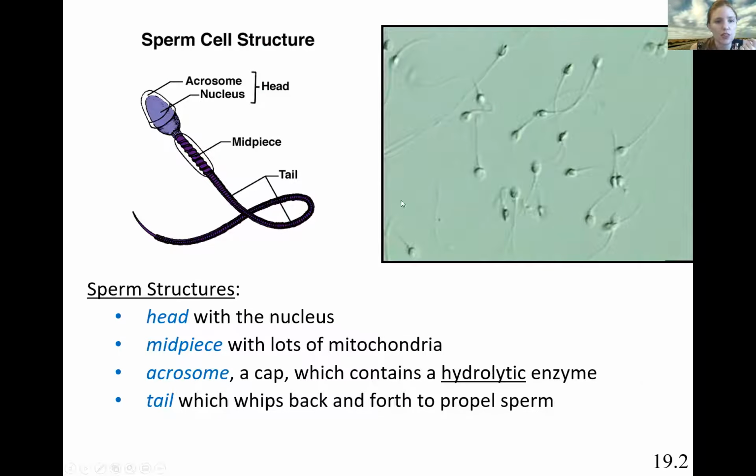Okay, let's take a look at the sperm themselves. So they have three general regions. We have a head, which is this part here. We have a mid piece, which is this first initial fat segment. And then we have a tail coming off of that. Okay, so in the head, the majority of the head is taken up by the nucleus, because really the point of the sperm is to deliver that nucleus, deliver the genetic material to the egg so you can make a new person.